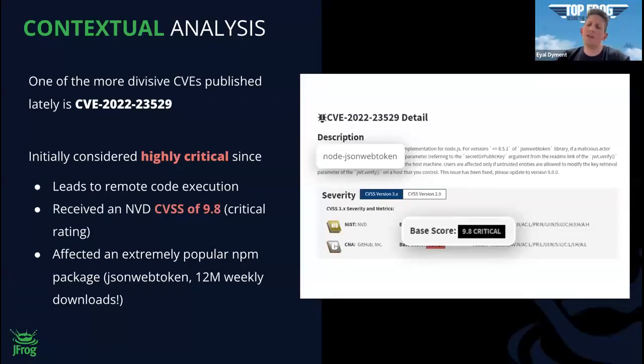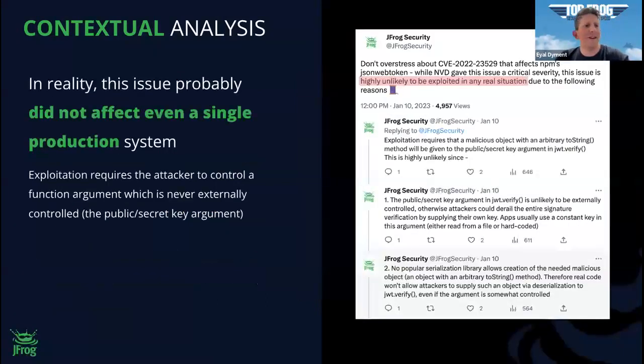Now, the fact is that even though this CVE was published as a critical one and created a lot of tension in some areas of the industry, in reality, this issue probably did not affect even a single production system. The reason for that is that the exploitation itself required the attacker to control a function argument which is never externally controlled, which is the public secret key argument that you will never get as user input. So this CVE, in theory, was critical. In reality, because of the actual usage of the code, the CVE became irrelevant.